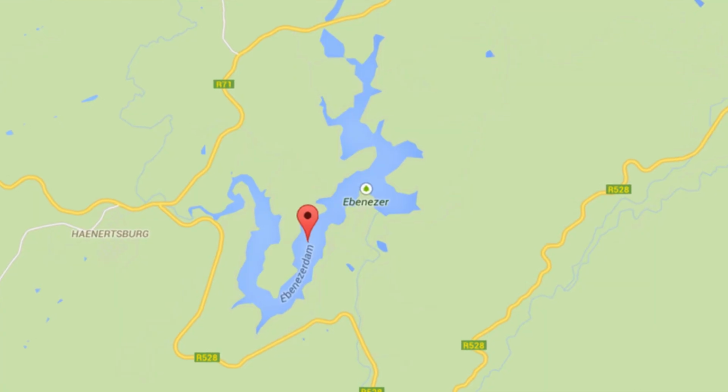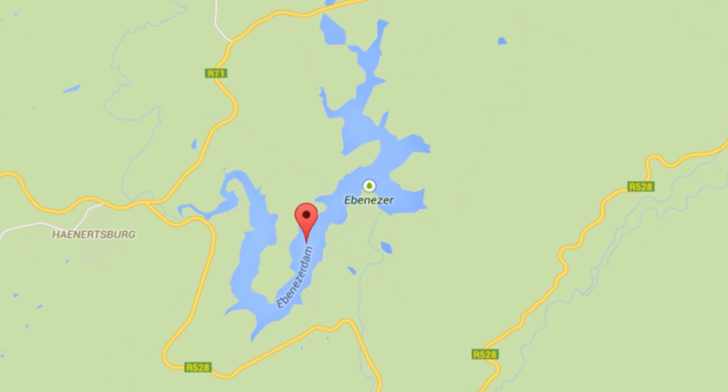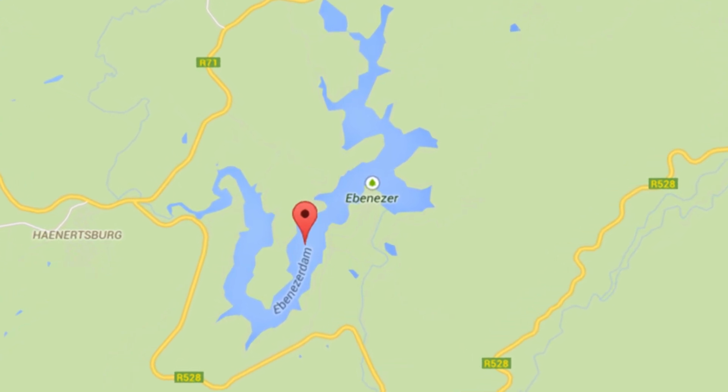We think there's a lot of potential still in the country relating to dams, the release from all of our dams. We've been involved in some of the studies. Ebenezer Dam for Lepelle Water Board was one of the opportunities that they're still considering to implement. And there's a host of other opportunities in South Africa.